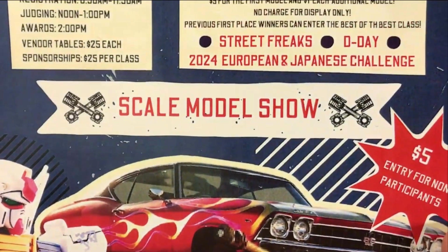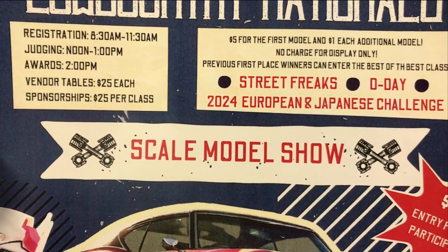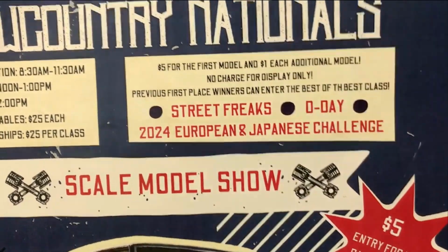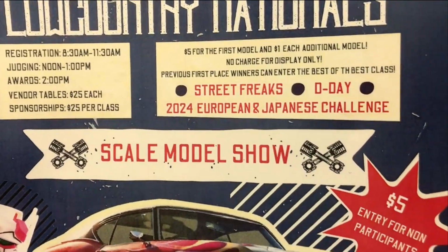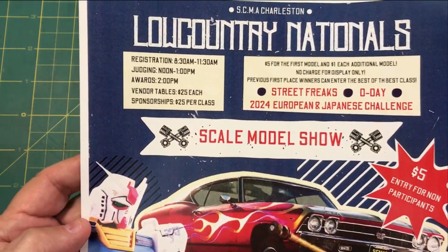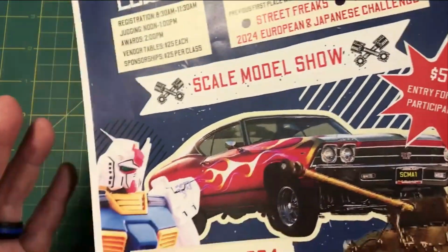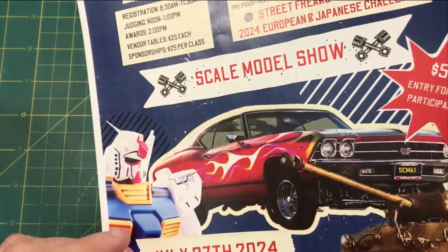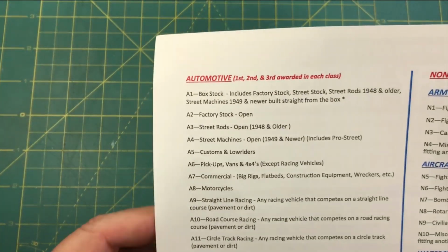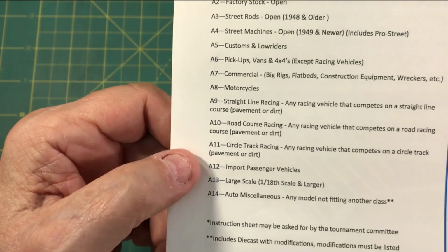Cool stuff. Your theme, Street Freaks D-Day and 2024 European and Japanese Challenge. And you can go over to their Facebook page. I think that would be the easiest way to do it. SCMA Charleston. And I think you can go ahead and download one of these and print it off if you want to. And on the back, you've got your automotive classes, first, second, and third, as you see here.